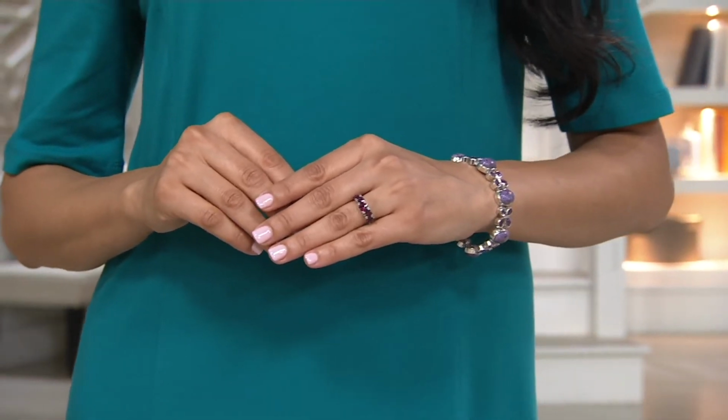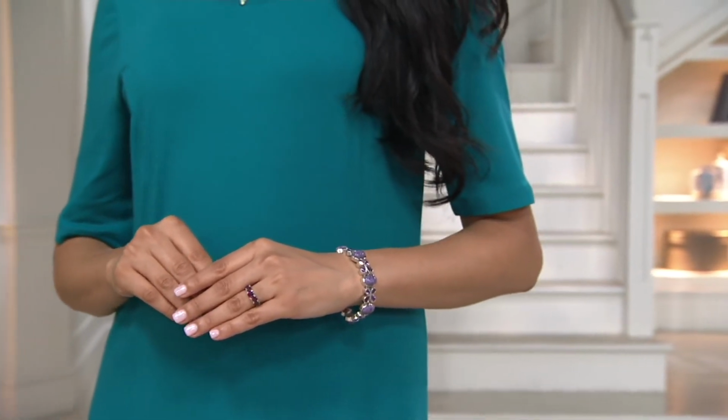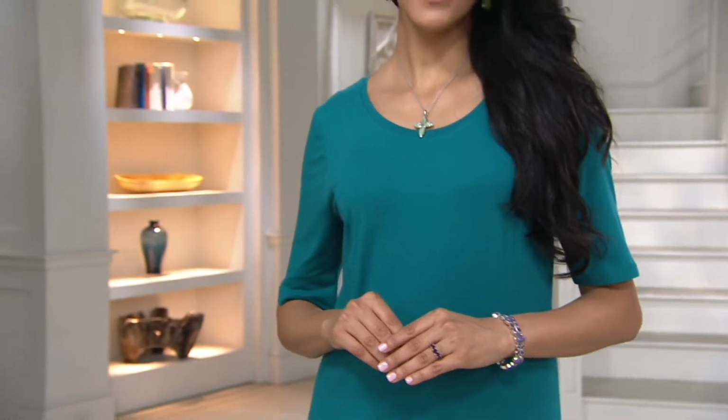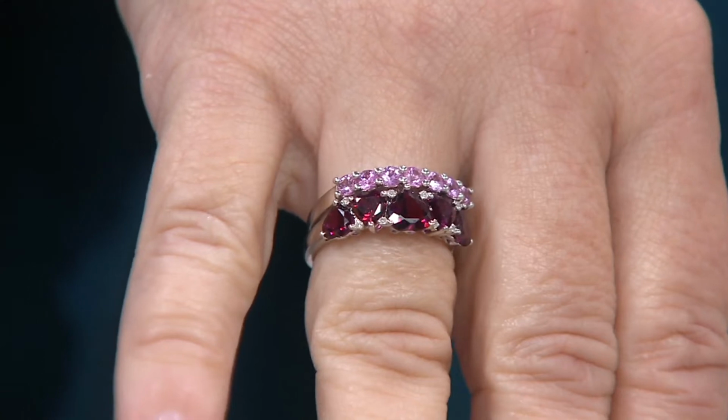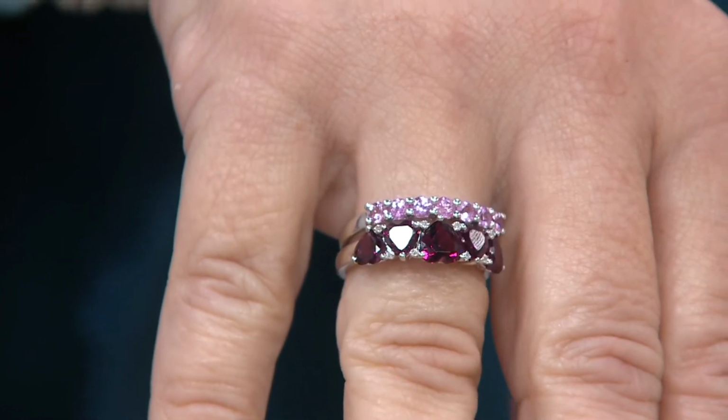I like the idea. Get the gist of stacking this, because it does have the heart shape, but at the bottom you could stack it. You can still snug up to it. Yeah, that's a good point. Notice that even though there's heart shapes, it's the casting and the setting that's still fairly flat that allows you to put a band next to it. That's a great idea.